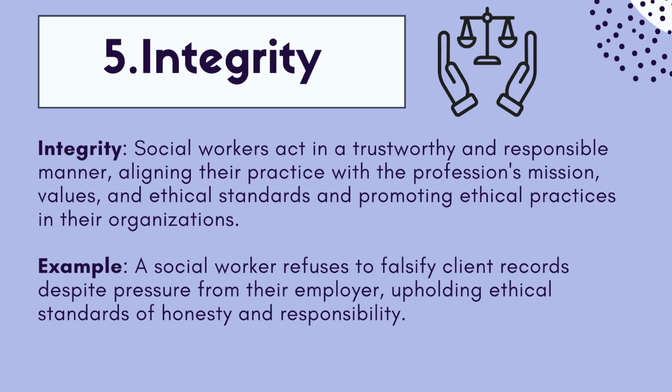So what is integrity? Social workers act in a trustworthy and responsible manner, aligning their practice with the profession's mission, values, and ethical standards, and promoting ethical practices in their organizations. In terms of the Code of Ethics, integrity means, are you acting ethically, right? So important that we do this. That's why we have a Code of Ethics.